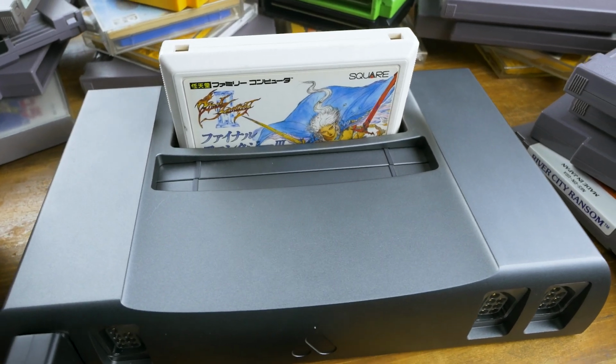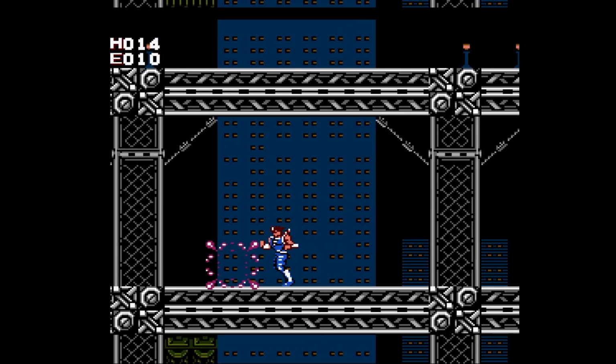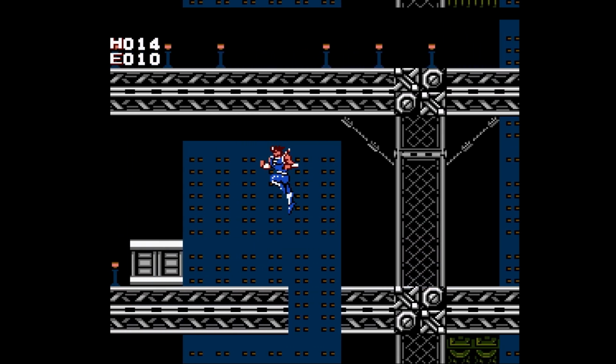So there's improvements all around. Graphics, sound, and even a few esoteric hardware behavior tweaks are all possible with the NT Mini Noir. But the question remains, with so much change from the previous model, does it still deliver on what people buying it expected it to do?